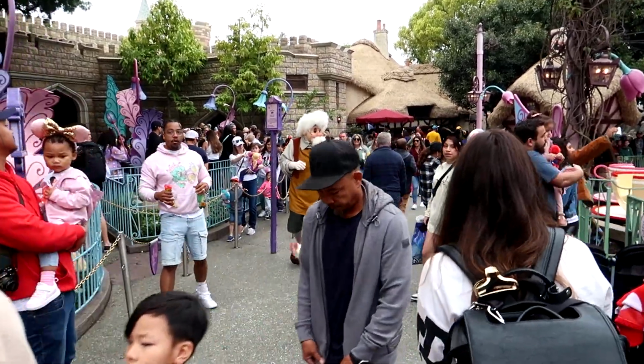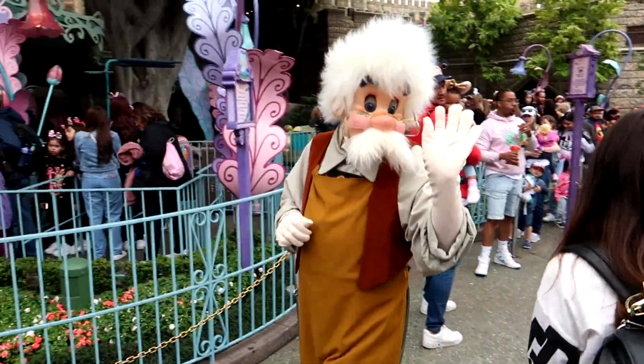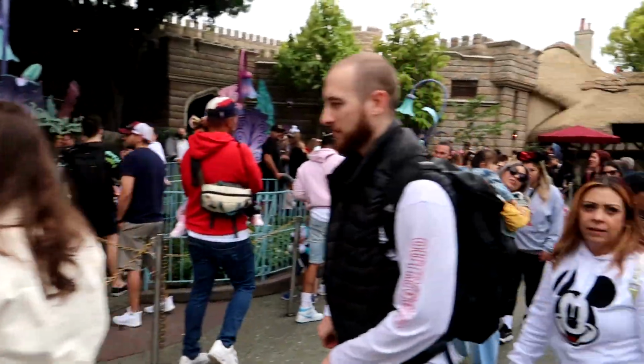Always keep your peepers peeled for celebrities in the park, such as Geppetto. Hi, Geppetto. Hello. So good to see you.